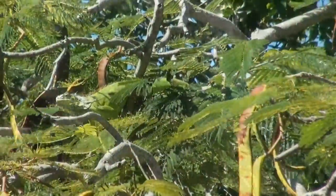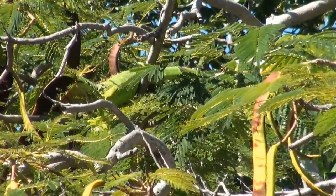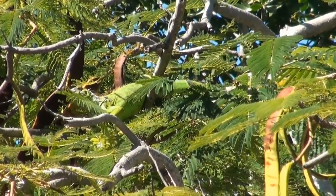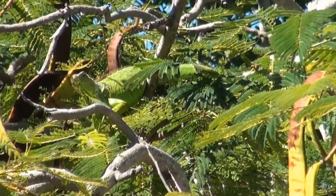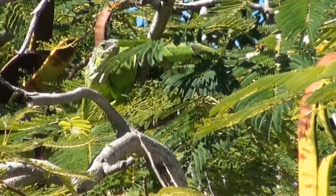Hey, what's up with this? Going through these palms here. Look up in the trees there. It's another iguana. He looks like he's having some lunch. Gotta get your vitamins in.